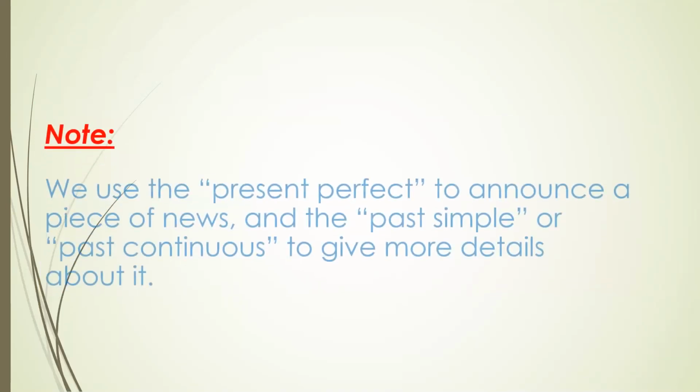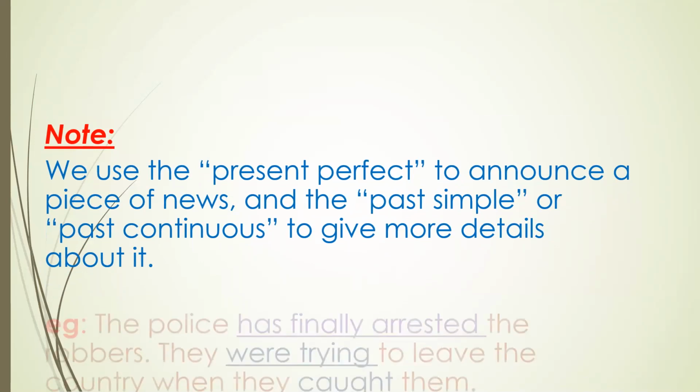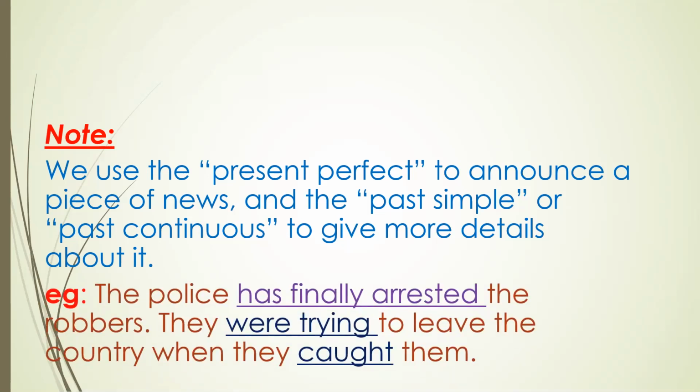You have to take into consideration that we use the present perfect to announce a piece of news, and the past simple or the past continuous to give more details about it. So when we announce news, we use the present perfect. When we want to give more details, we use the past simple or the past continuous. The police has finally arrested the robbers. Okay, this is the piece of news. If you want to add more information, we use the past simple.